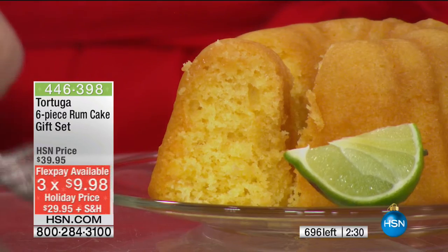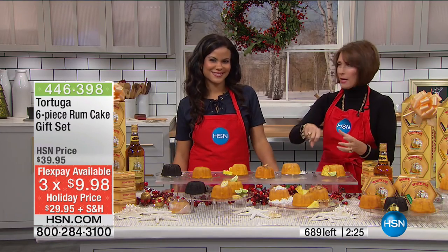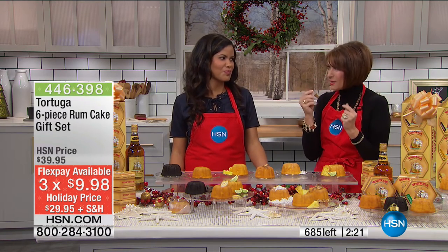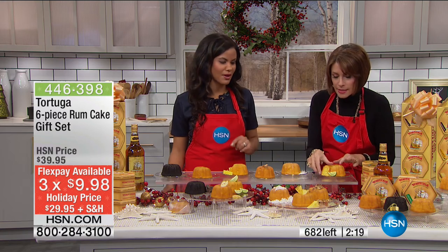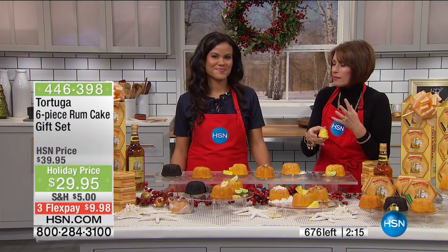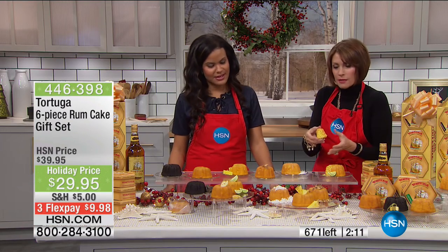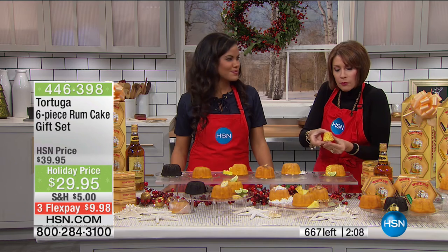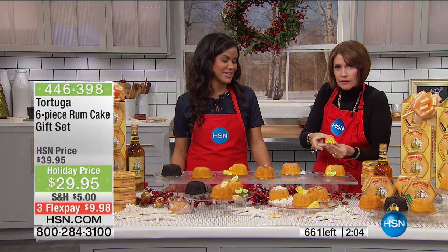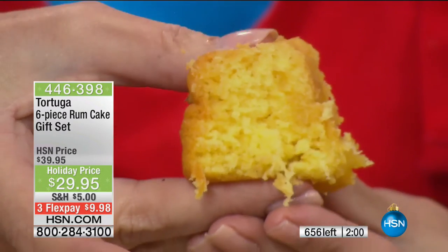The flavor of the rum. I grew up on rum cake in Miami, okay? It was like they poured a bottle of the rum in the cake. And it's very rummy. The rum didn't taste good. It tasted like alcohol. This is a perfect balance. It tastes like a certain type of spice, it's just so different and so unique. And when Lindsay talks about the moistness of this cake, you can see it. Look at how moist and delicious that is.